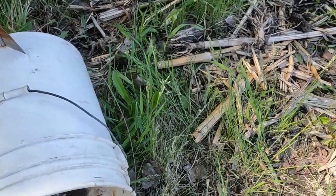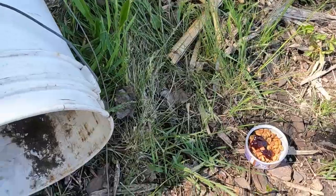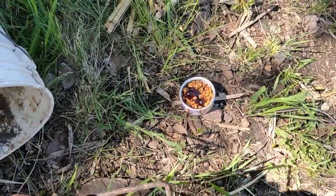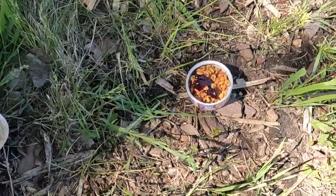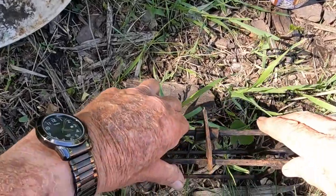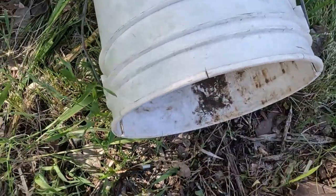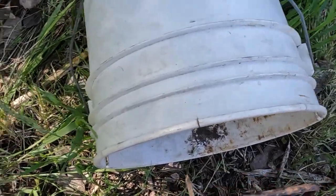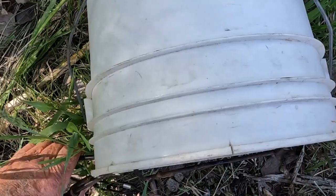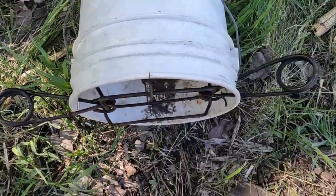Okay, we got Smucker's this time, I guess. Smucker's grape jelly. We'll see if that's as good as No Name or Welch's. I can't find my No Name. I can't imagine what I did with it. And I stuck a few pheasant feathers in there too. A little more eye appeal. I don't like that bucket too well. I gotta cut that deeper. That'll work.